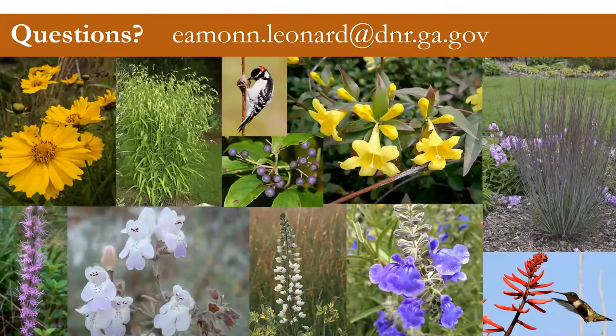So Gail put in the chat about a book on native plants for semi-shade. I should look that up. It's easier, unfortunately, to do a lot of things in the sun. There's a lot more plants that do really well in the sun for ground covers.